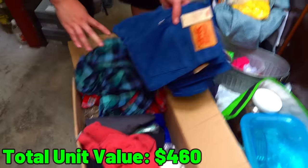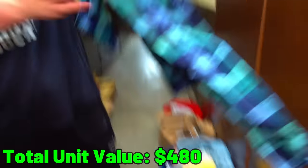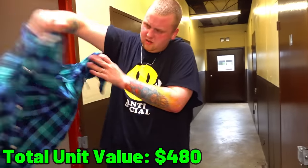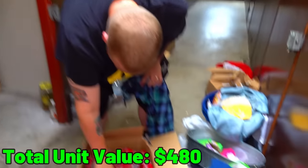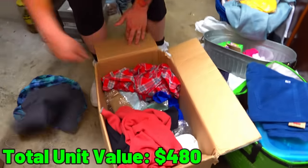What's in here? Clothes galore. These, oh my God. New. These are all new. Corduroy. Levi's. What about this? Is this new? This doesn't look new. No. I don't see a tag. So are just the pants new? No, these ones aren't new, are they? No. So it's kind of a mix in here, it looks like.